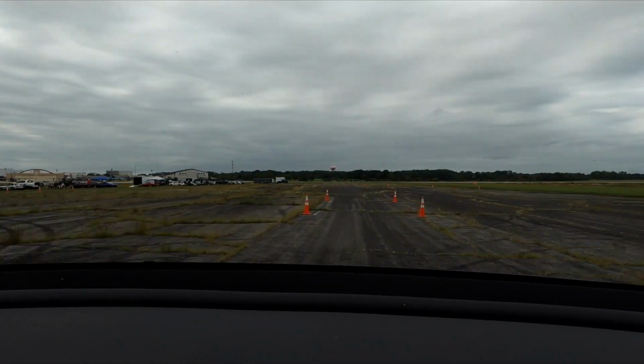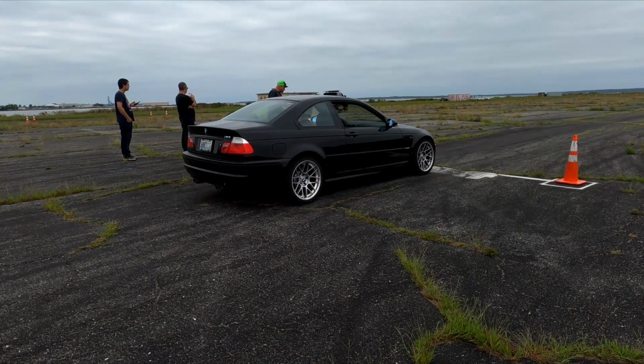All right, as we cross the finish line, let's take a gander at the fastest car of the day, this M3.